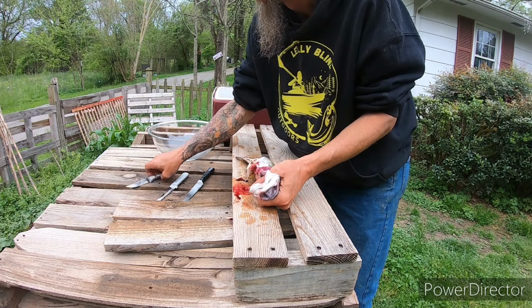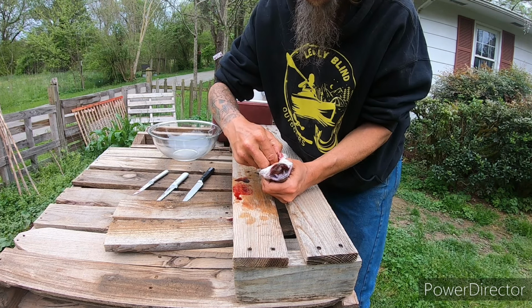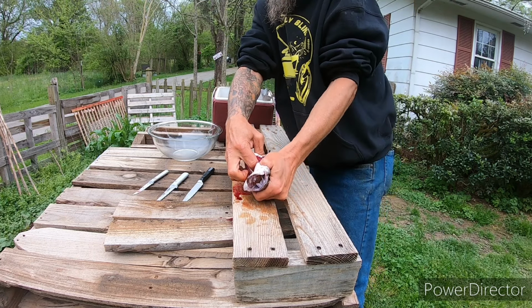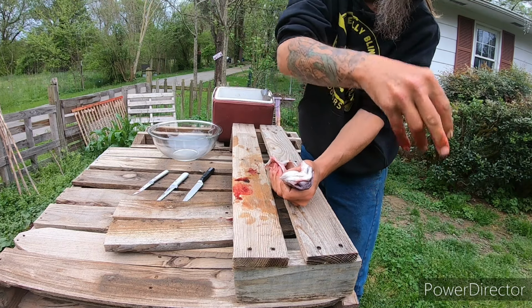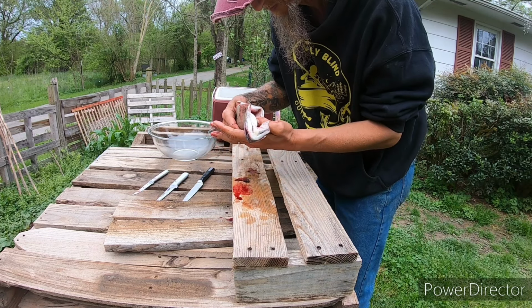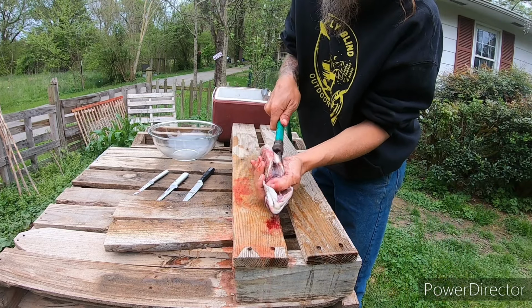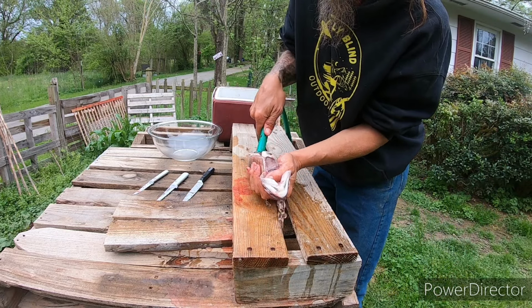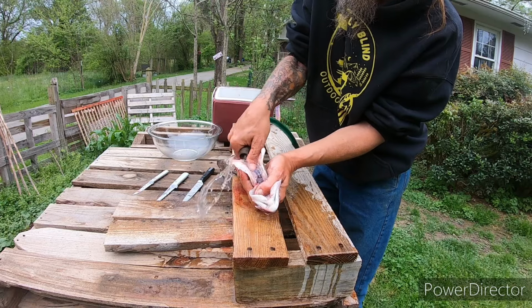Hold on. And you just pull it all out. Throw that in the bucket. Now get your water hose. Wash all this good yucky stuff out. Make sure you wash it real good.